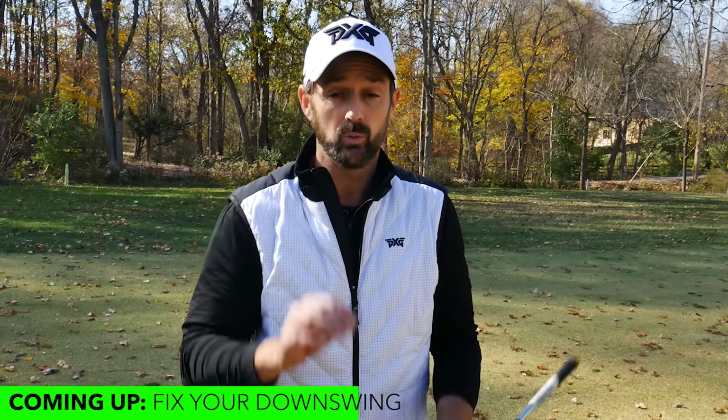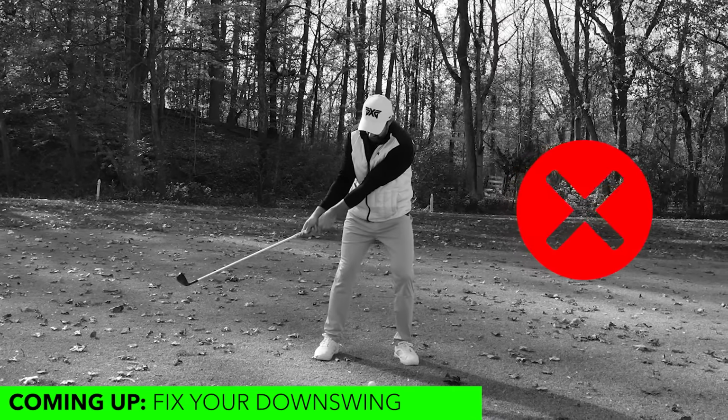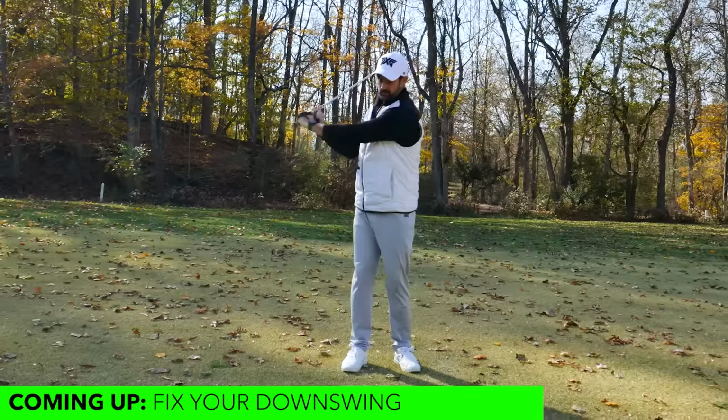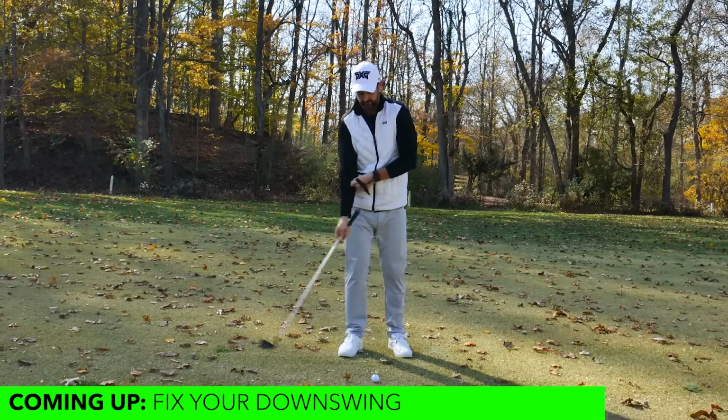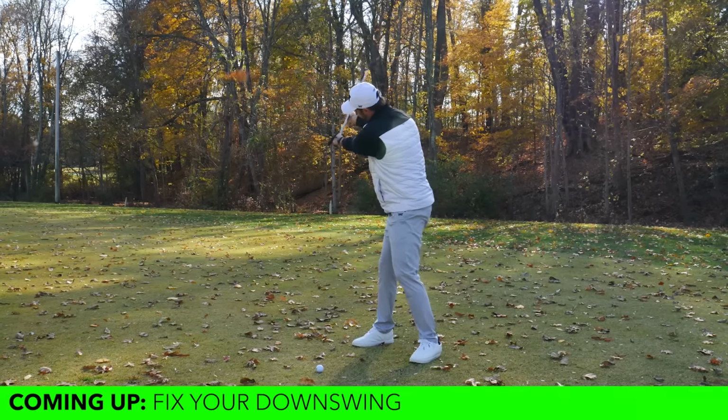No one really talks about this. 20 more yards on your drives without any extra effort. Casting, if you look at it this way, when we either have too much hinge on the backswing and we lose that ulnar deviation, and the energy is moving in this kind of pattern.